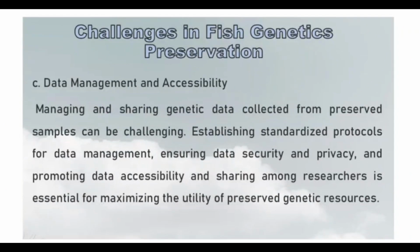The third is data management and accessibility. In the context of genetic preservation, this involves the organization, protection, and sharing of genetic data obtained from preserved samples. This process can be challenging due to the complexity and volume of genetic data generated. To address this challenge, it is crucial to establish standardized protocols for managing data, ensuring its security and privacy, and promoting accessibility and sharing among researchers. By doing so, the utility of preserved genetic resources can be maximized, facilitating scientific research, collaboration, and innovation in various fields.